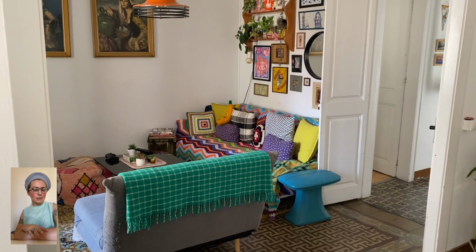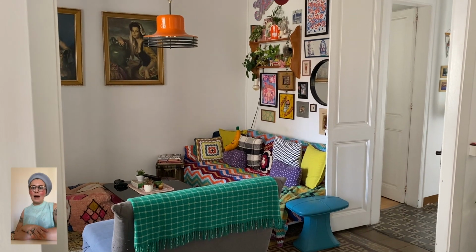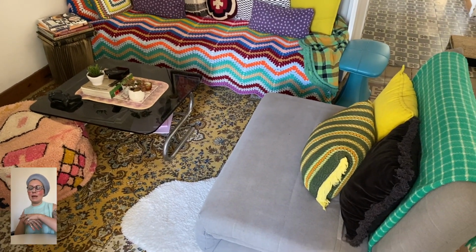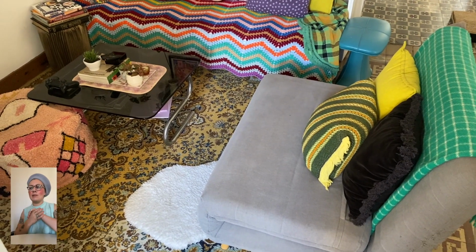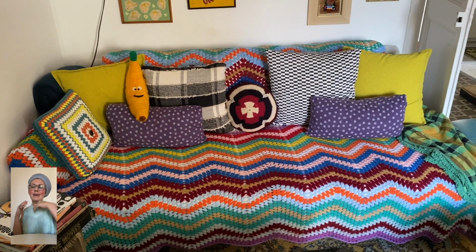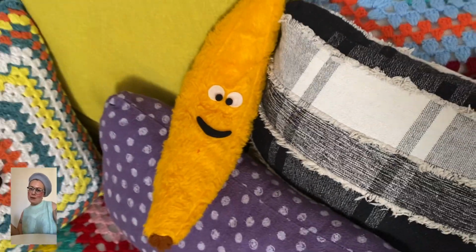The living room. And to your right, ladies and gentlemen, is my living room. I'm a cozy girl at heart. I love my home. My home is really important to me, so I do my best to make it the most cozy, colourful, happy place that I can. Special guest appearance from the banana.